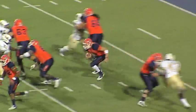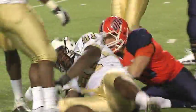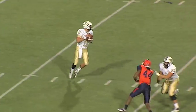On 3rd and 8, here's the snap. And Sullivan's going to keep it. He'll be hit at the 10 and dropped to the 11-yard line. UCF not fooled at all that time. And a good play for the Knights. Victor Gray. And Dr. Phillips makes the stop.